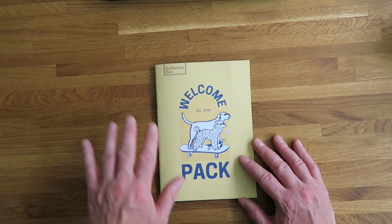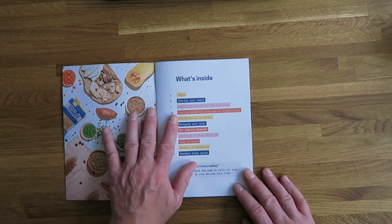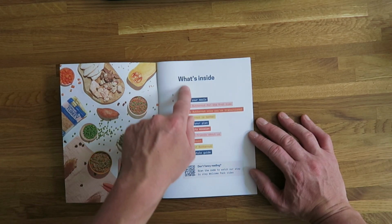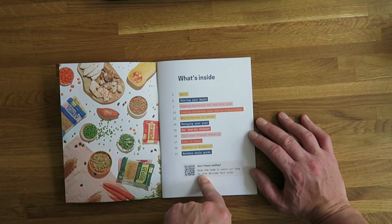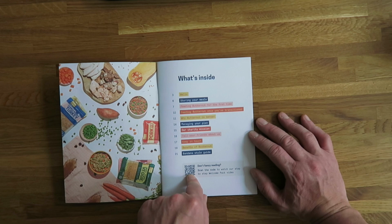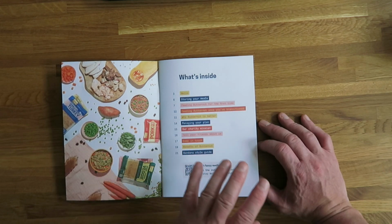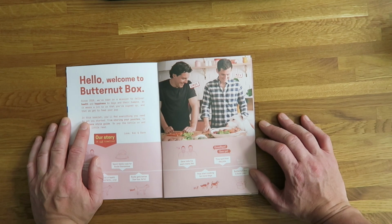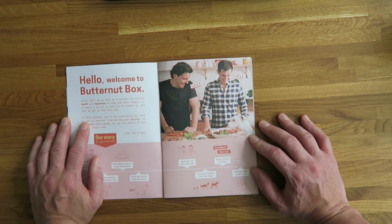And I just thought I'd take a few minutes to look at the Butternut welcome pack. And this really nice booklet here just kind of tells you what everything is all about. So let's have a read through it. So we've got an index guide here where they go through each of the important areas. And even if you don't fancy reading, they have a snazzy little video that you can scan with your telephone, your mobile telephone or cell phone, and watch the video. But we're just going to read through the book here. So I paused the video because I recorded the video this morning, but I didn't really give the time to read this booklet. So we're going to read through it.